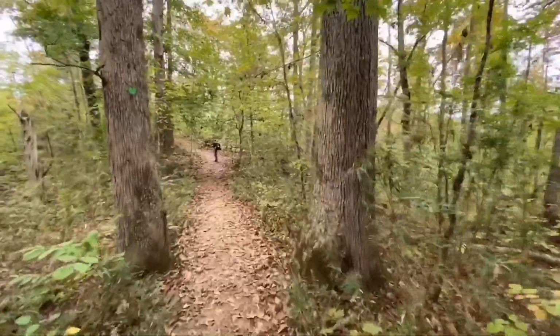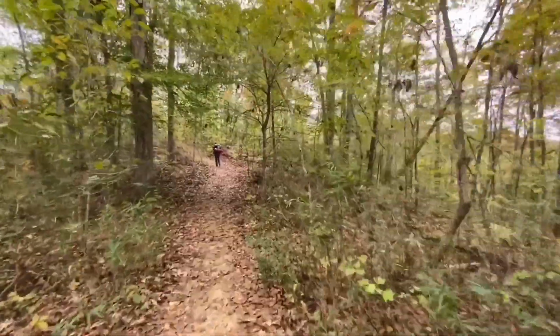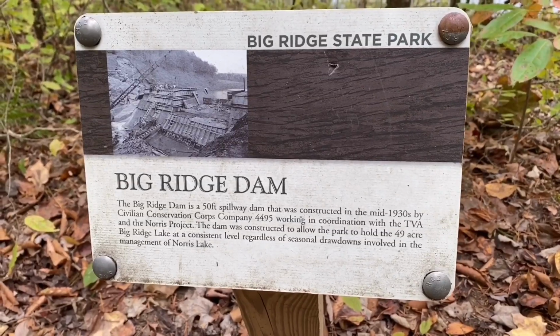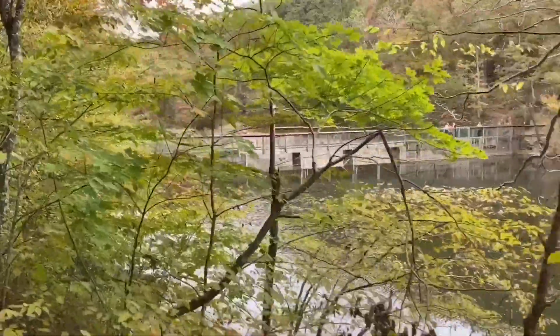The air is super crisp. Feels good. I think the high was like low 60s today, and the low is supposed to be like low 50s. So not bad for overnight backpacking. Definitely doesn't feel humid at all. And see all the beautiful colors. There's the Big Ridge Dam.